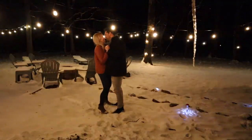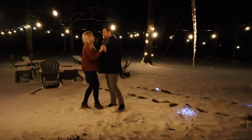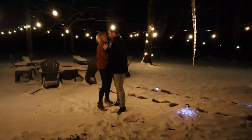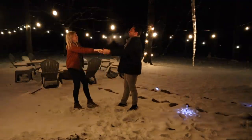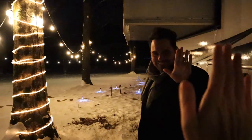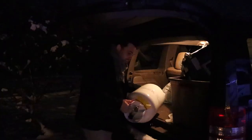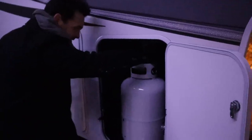I loved seeing those. There's never a bad time to dance with your spouse. This was really sweet. Underneath the lights, with all the snow, I loved it so much. But we did get a good laugh out of it because we realized we're just waiting for our sewage lines to drain, but it was still a very romantic moment. And then Stephen put in the new propane tank before we headed back inside to get warm again.